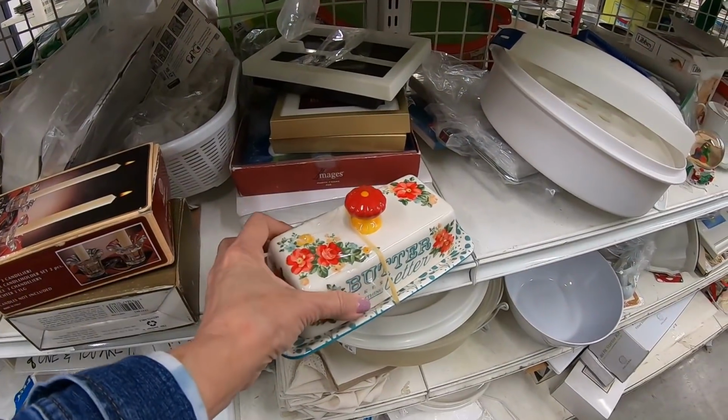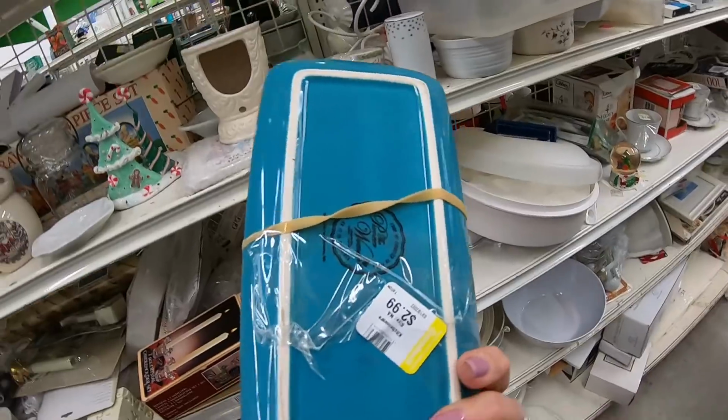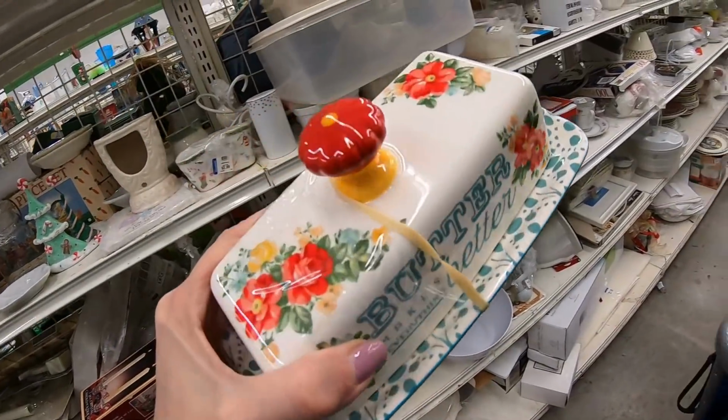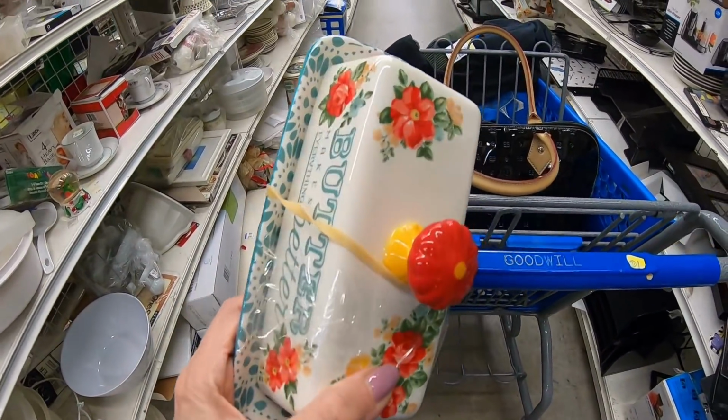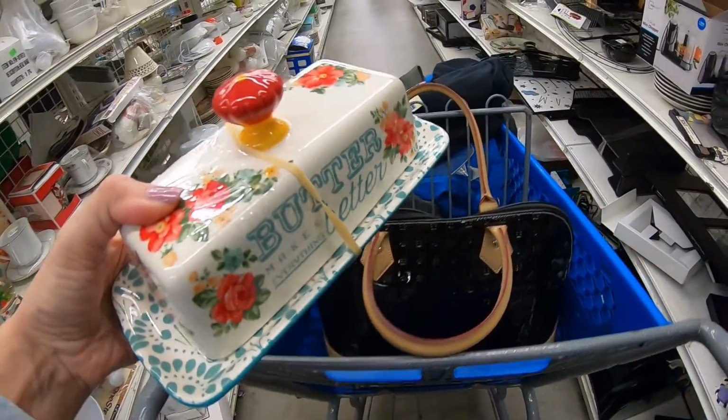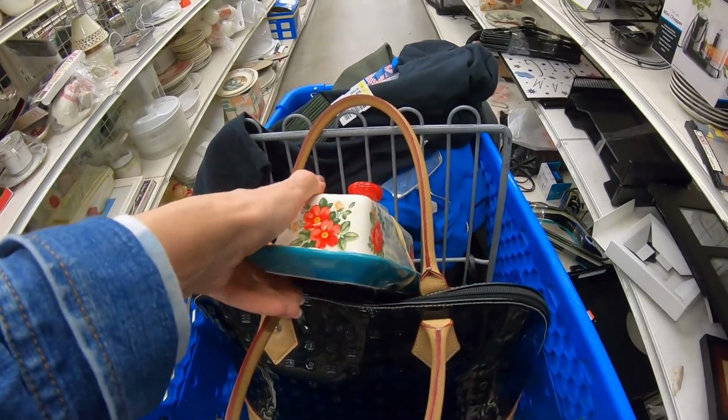So this item just came out. This is Pioneer Woman, $2.99. And I do grab this to take a look at it and run a comp, but the comps on the butter dish, not so great, so I do put that back.